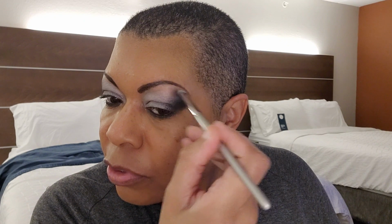I only pulled out brushes to use for this look. Oh, here's my eyeshadow brushes. We just want to take this brush. I just pulled it out at random. There's no shadow on the brush. We're just going to go in small circular motions.